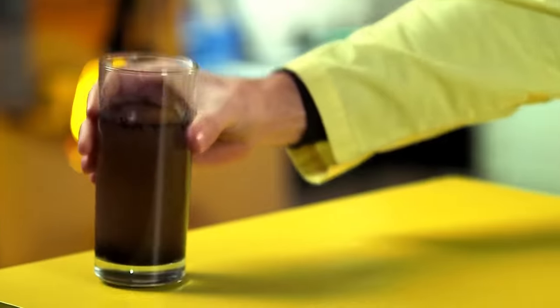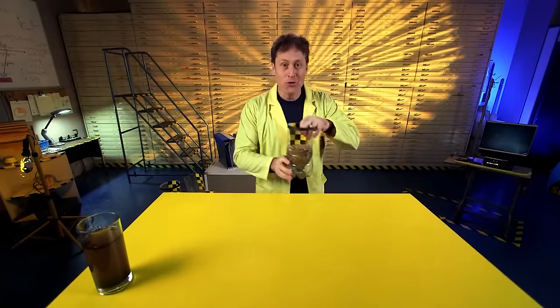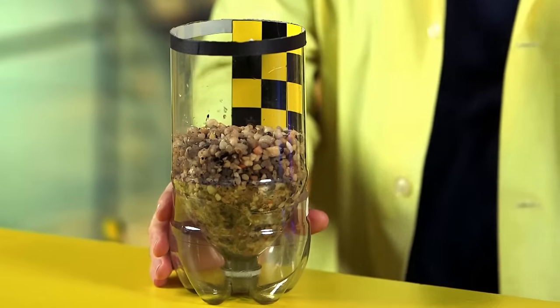Ew, this water is gross, but I'm gonna drink this water. Why? Well, because of science. No, but I'm not gonna drink the water like this. First, I'm gonna use the power of science to help me clean it. How? By using gravel. Gravel, yes, gravel.